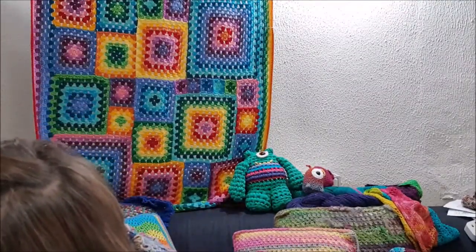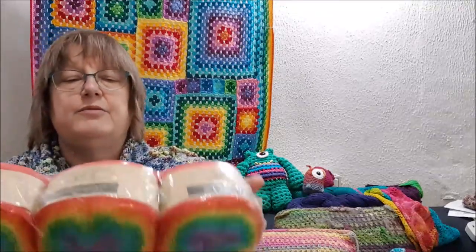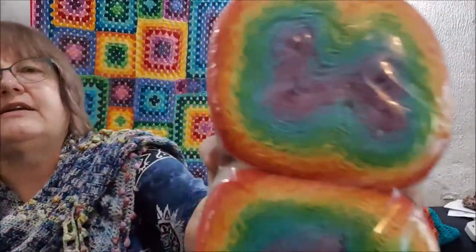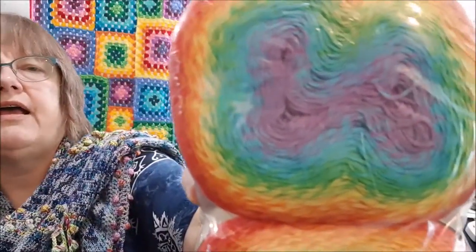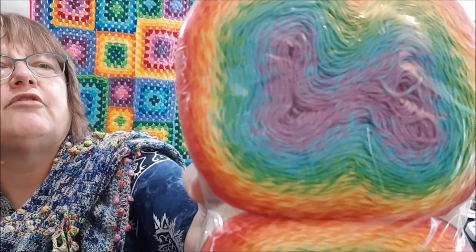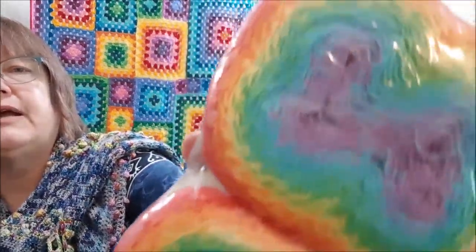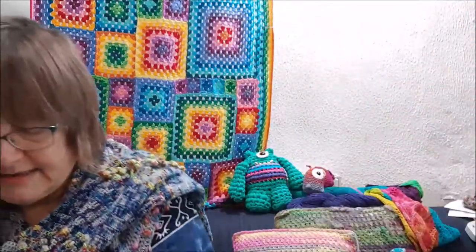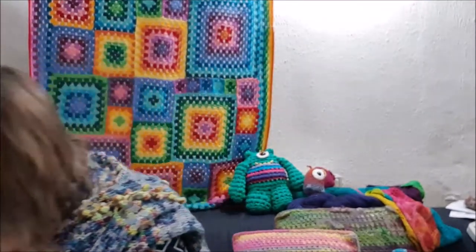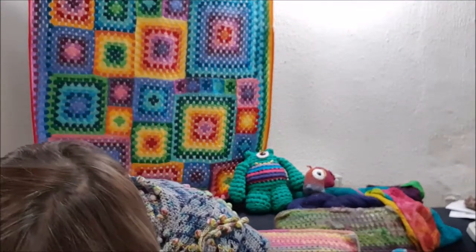Then we have, I think this is Jelly Bean, which is of course rainbows, because, you know, I love rainbows. And that kind of runs from a purple to a turquoise to a green to a yellow to an orange to a red. So proper rainbowy colour, that one. Really like that. As I say, I apologise, it's still in their plastic, but I don't want to get them out before I actually sell them.